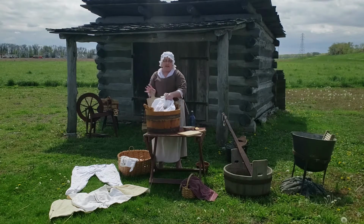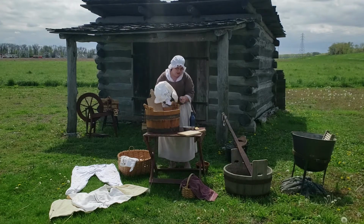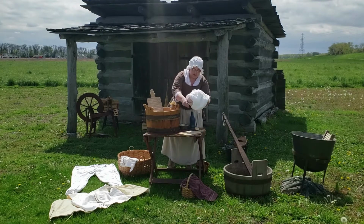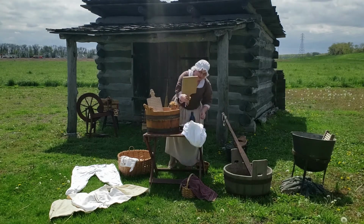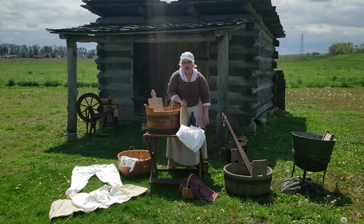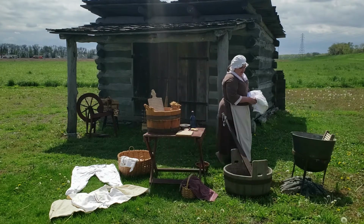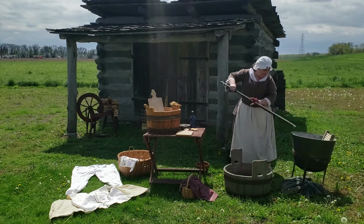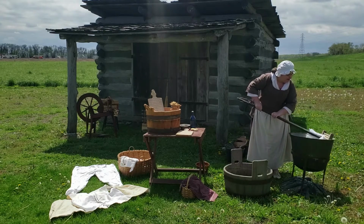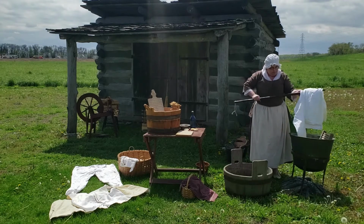Now, if it's not getting clean enough, I might take it out. I might set it on a stone or a rock or my table here, and then I'm just going to try to beat that dirt out. I might decide to cook it again in my hot water. And I'm just going to keep going until I think this is clean enough. Rinse it there.